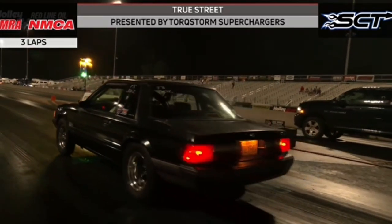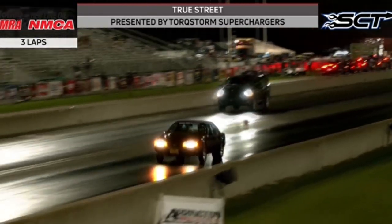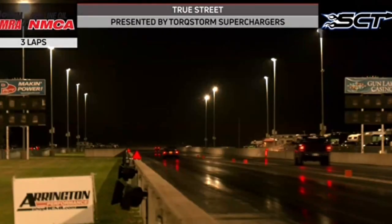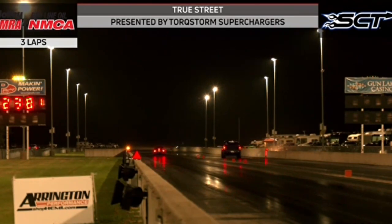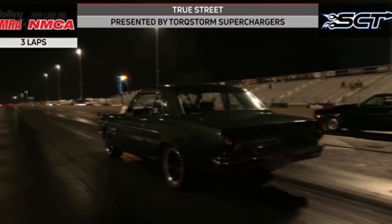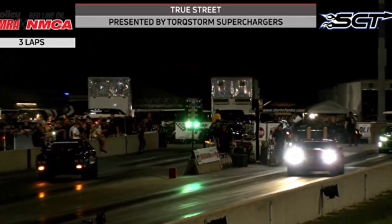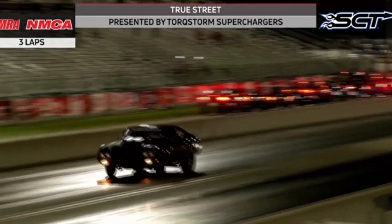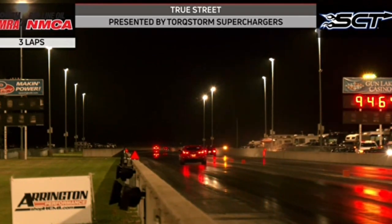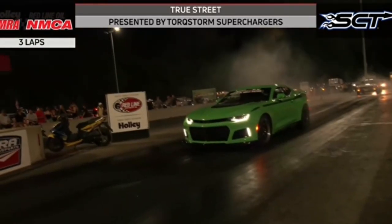Mike Baker and Ryan Walton already heading down the racetrack. Let's see, 12.38.1, 88 miles an hour for Mike Baker. Yeah, he was off the gas too. Ryan Walton, 14.79 with a 4 at 94. Wow. Scott Oshinsky spun the tire but got back after it. Oshinsky 946.4 at 138. Not what he was wanting.